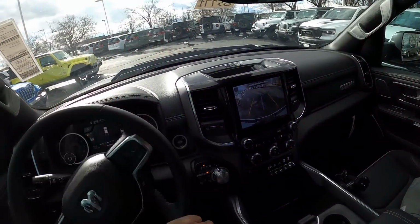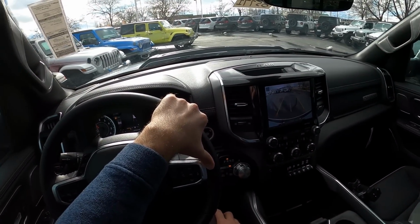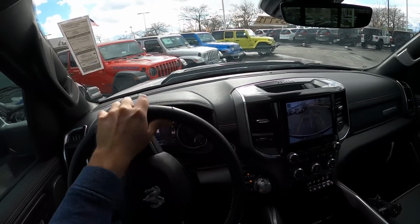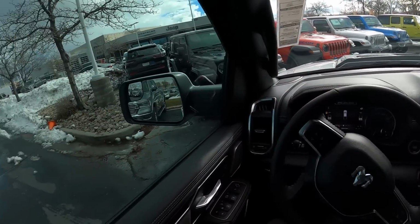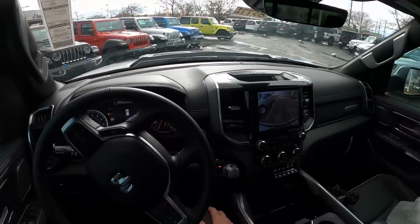I think that if I were building out these trucks, I would make digital standard in Laramie, Rebel, Longhorn, Limited, TRX, and then optional in the Bighorn. I don't think I'd make it standard in the Bighorn. I think make it an option in the Bighorn, and that's the way I would go about it.